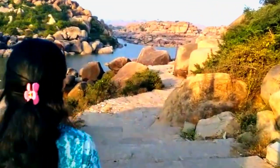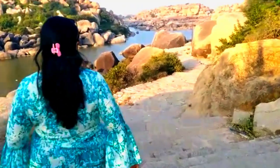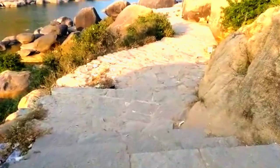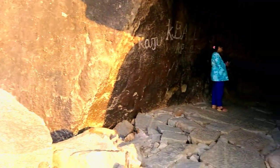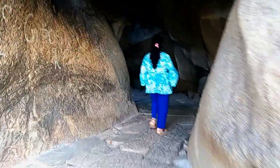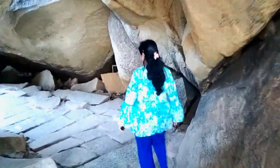The previous evening we had to postpone our Coracle ride due to the huge rush, so this morning we are again headed towards the banks of the Tungabhadra river to experience the ride. As we walked through the rocks, we entered a cave with huge boulders. A path through this cave took us towards the river bank. The walk through the cave was undoubtedly thrilling.